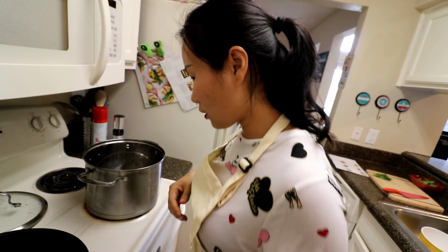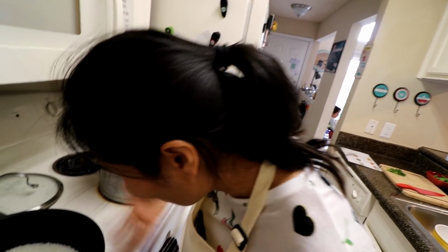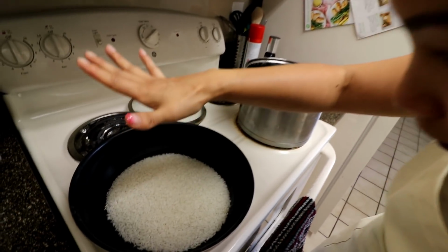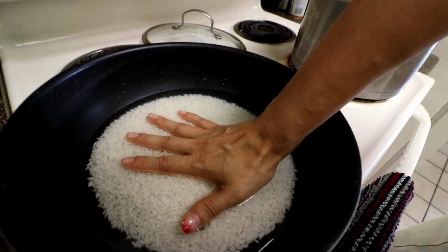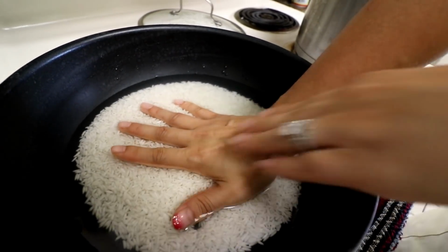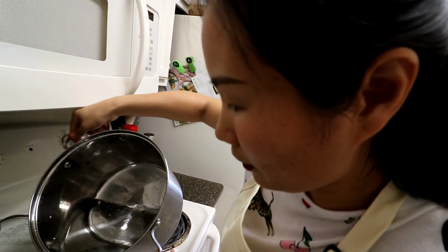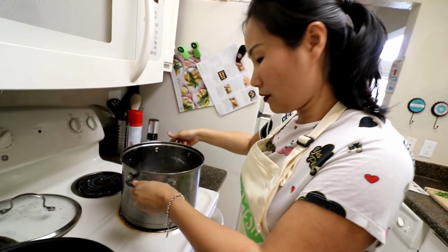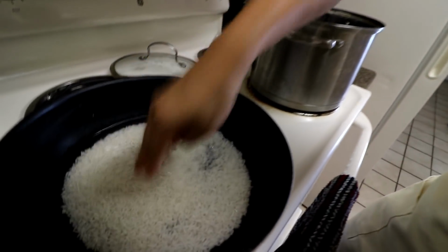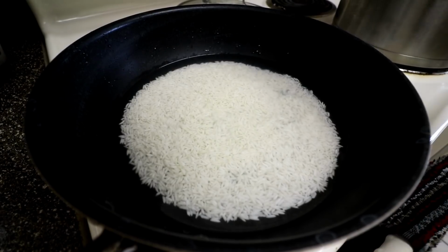Another Chinese trick to cook rice, of course depending on what kind of rice, but this rice, I can tell, is not gonna need too much water. So I put my hand here, it covers my finger on the top, so it's good. So I'll put a little bit more. Rice evenly. Okay, that looks perfect to me.